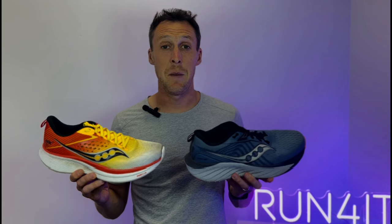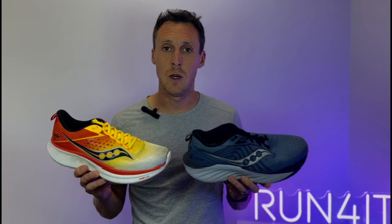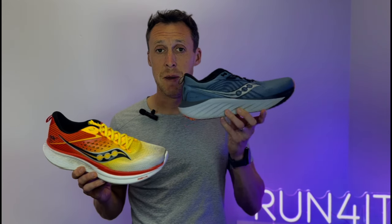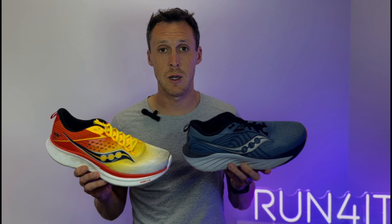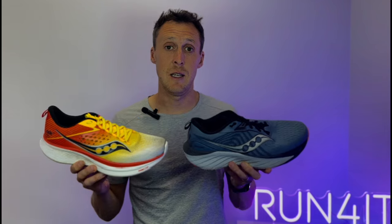In summary then, the main difference comes down to the cushioning. While they both offer a lot of protection, the Triumph 22 offers more. And in our opinion, they are one of the best options for long distance runs. And that's just because they help take so much stress off your working muscles. So they're both designed for slower to steady pace runs.